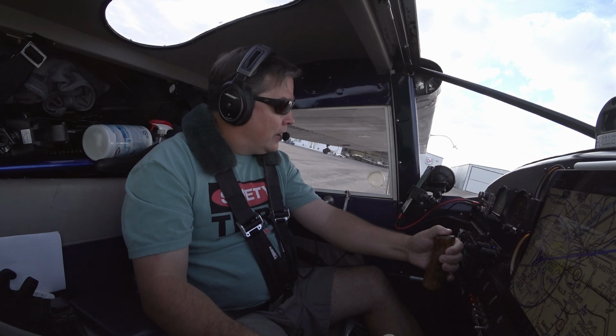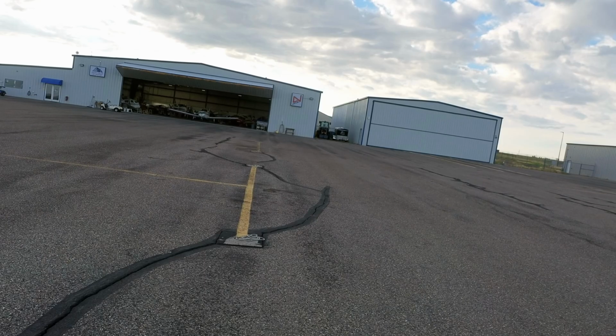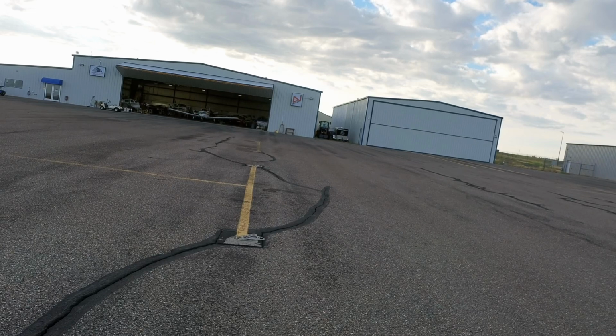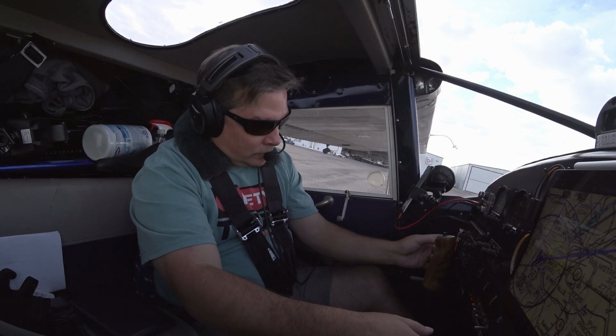Great Falls ground, Luscombe 1813 Kilo at Jet Center, ready to taxi with Foxtrot. Welcome 1813 Kilo, Great Falls ground, state direction of flight. Planning, actually, what I'd like to do is fly south to the river and then fly north directly over the river at 500 AGL or so if I could. I'm doing a trip along the Missouri. Luscombe 13 Kilo, roger, runway 21, taxi via Alpha, departure frequency 128.6, squawk 0162.